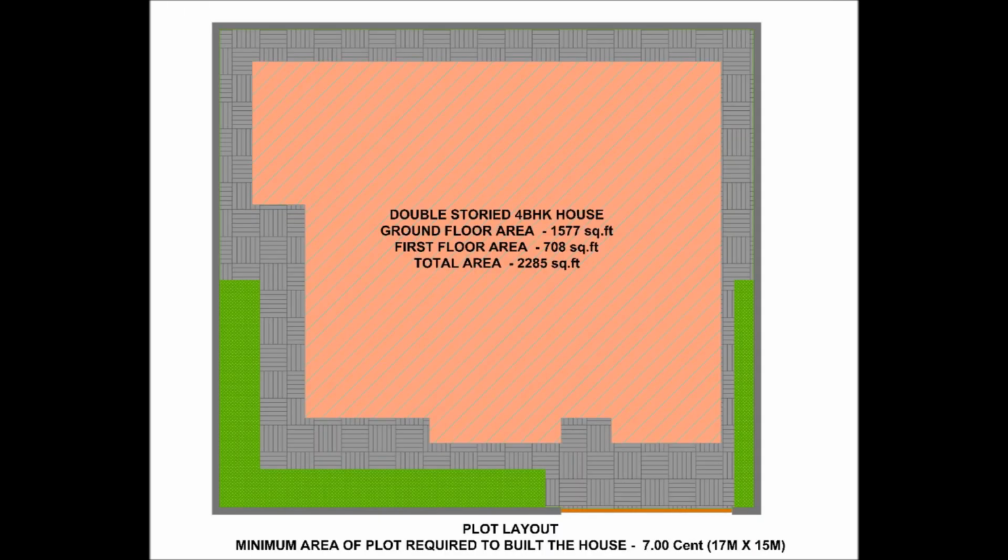Plot layout. A plot layout is shown how the house will fit inside the plot with landscape area and minimum required setbacks. This villa plan can be executed for plots having an area of 7.00 cent with plot dimension 17 meter x 15 meter or above.